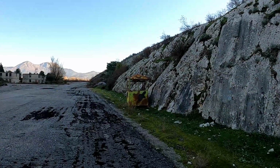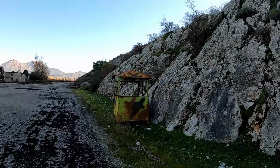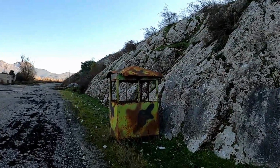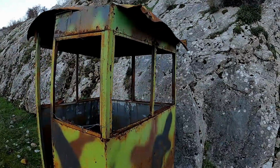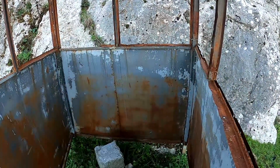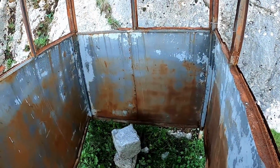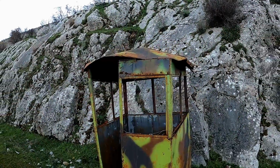Here is what looked like an old little guard post. A soldier would probably be stationed here, keeping a lookout. No more, obviously. The Albanian army is actually very small at the moment. It used to be a very militarized and policed country, but not anymore. Well, policed, I'm not sure, but the army is very small.